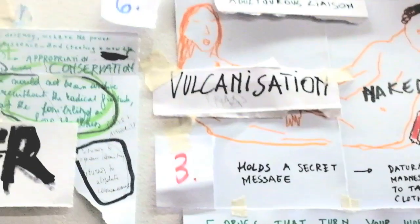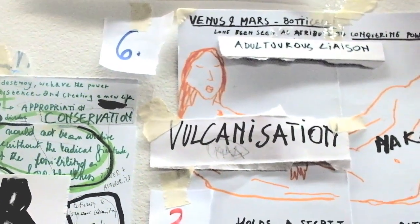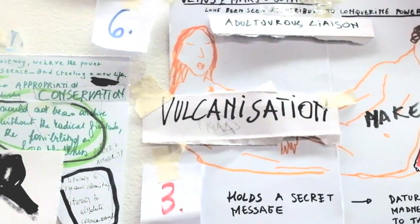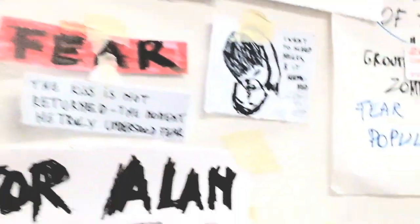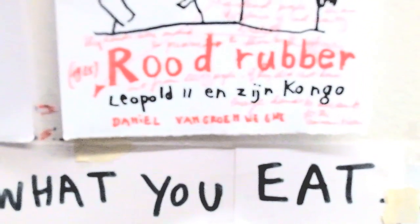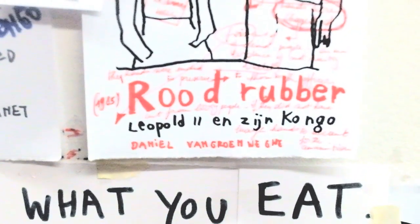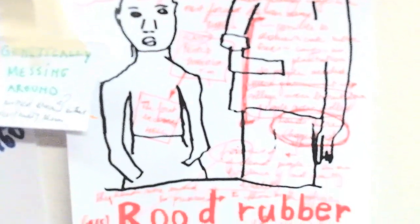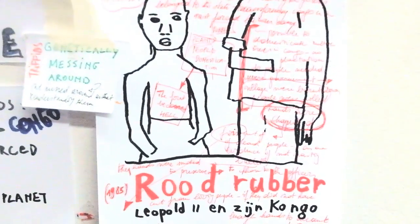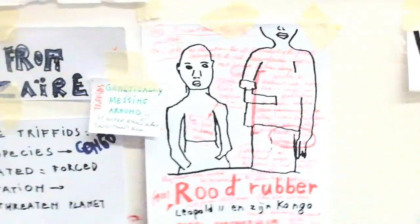Now, rubber vines were abundant in the Congolese jungle. But there was a small problem with these Congolese rubber vines, because they could not easily be domesticated into plantations. So a brutal work regime was installed to domesticate, enslave, and torture the people. Right hands were cut off.